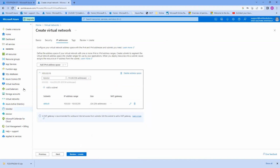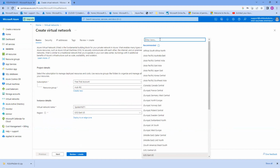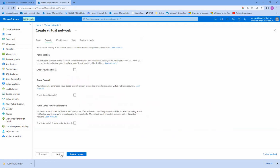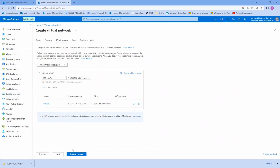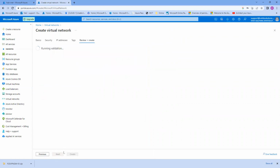And go to the IP addresses and configurations. I think it will be conflicting with the existing one, so let us choose West Europe. Let us give a different address space. I'm going to give the 192 series and create this virtual network.